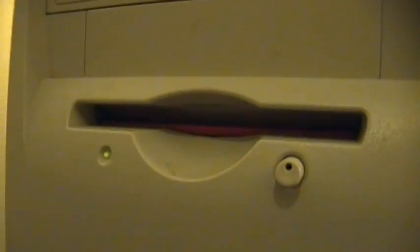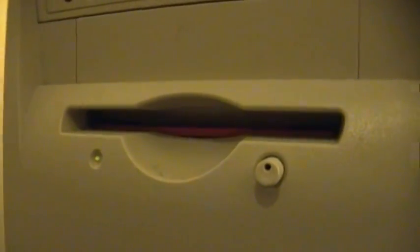Some retro disk drive noises for you folks. Sometimes it reminds you of Morse code a bit. Slow piece of junk floppy drive. No wonder you're obsolete. Darn it! If this was an SD card, this would have been done a long time ago. Yeah. Gotta love old technology.